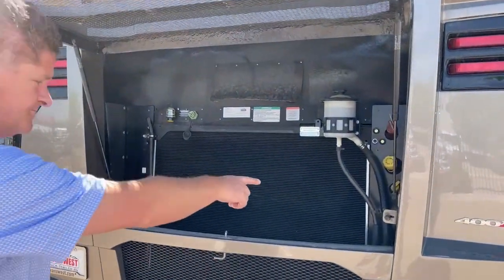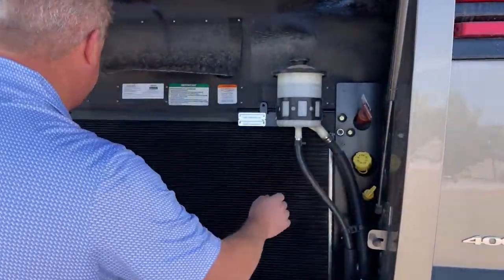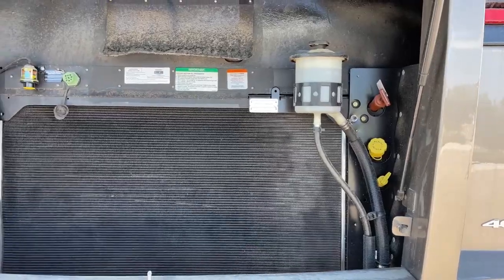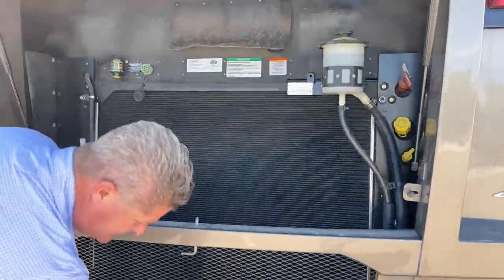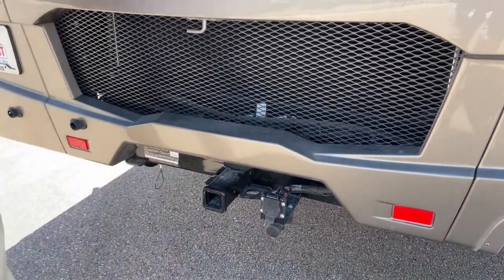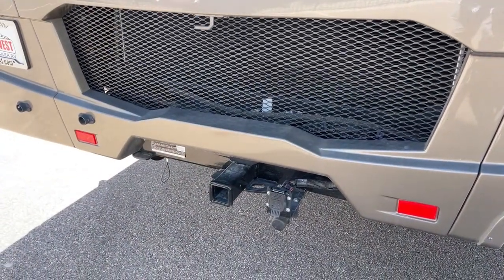Everything that's in yellow is your responsibility. Anything other than yellow, let the technicians take care of that stuff. Down below, you have a 15,000 pound towing capacity with an electric brake controller. So if you wanted to put a vehicle in tow, just hook it up.